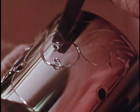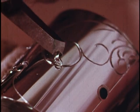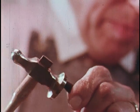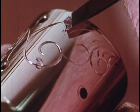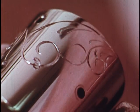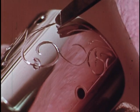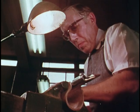I enjoy the engraving job more than any other kind of job, I think. I learn something all the time. It's the type of work, the skill, that you enjoy, the satisfaction of seeing the product completed. As it's completed, you feel, well, I have done this work, and it's something that I want to be proud of.